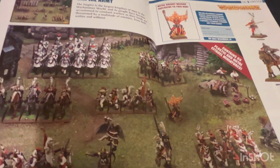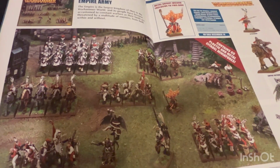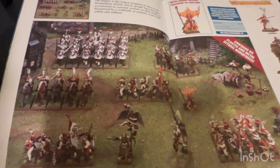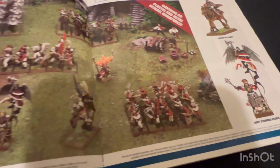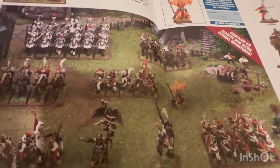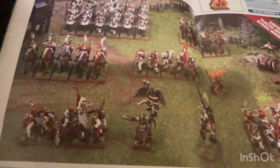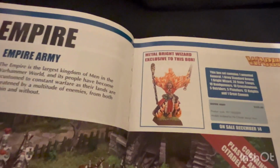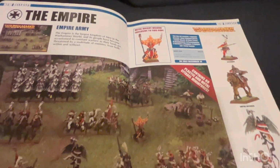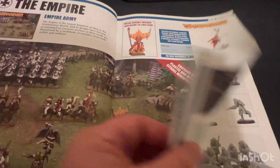And then of course the Empire was coming out. This is a time when there was some big change coming to Warhammer Fantasy. Lots of new models for the Empire, new spearmen and archers, bowmen, handgunners, the whole shebang. The only metal model was this Bright Wizard. It was a fantastic model. I actually have that somewhere. I gotta find that. Lots of cool stuff for the Empire.